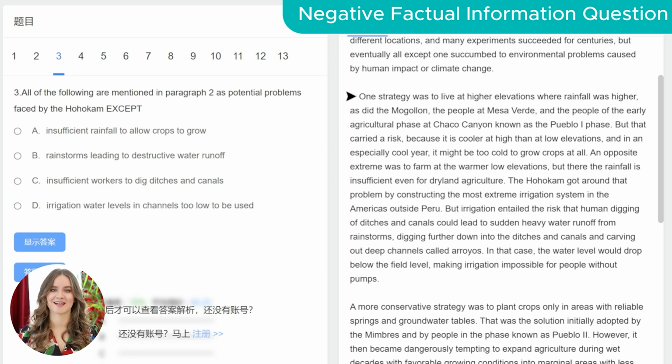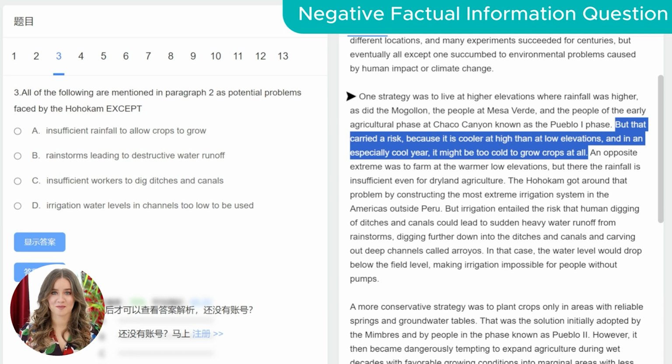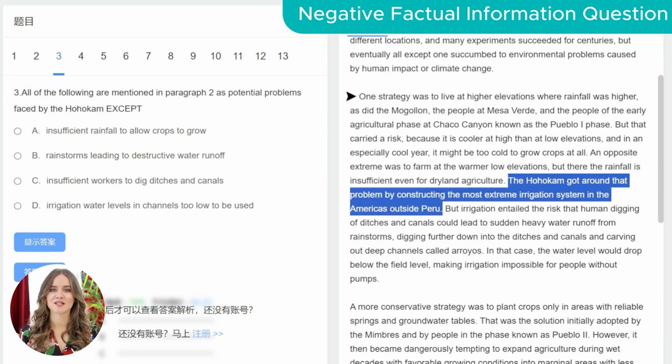Now, with these options in mind, I go back to the text and look for the potential problems faced by the Hohokam. I can see that one strategy was to live at higher elevations, where rainfall was higher. But that carried a risk because higher elevations are cooler than lower elevations. And in an especially cool year, it might be too cold to grow crops at all. An opposite extreme was to farm at the warmer, low elevations. But there the rainfall is insufficient, even for dry land agriculture. The Hohokam got around that problem by constructing the most extreme irrigation system in the Americas outside Peru.